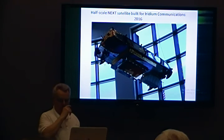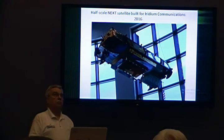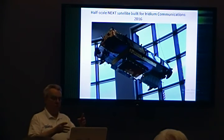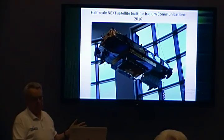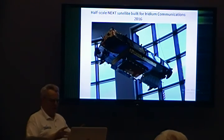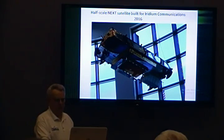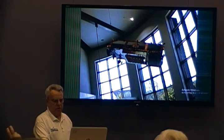So we built 6 of these for Iridium. We built, how many of the little guys? We did them in 2 or 3 different scales. We did them in half scale, 12th scale. We did 20 of them in 12th scale. I think we did about 60 of them in a smaller desktop scale. That was 2015, 2016. These are models hanging in one of their lobbies.